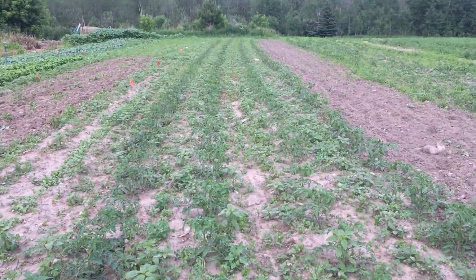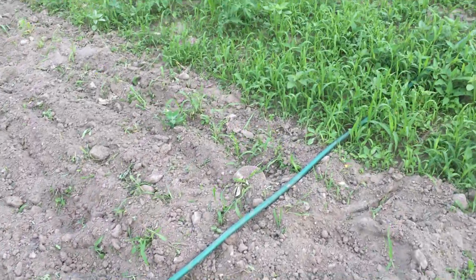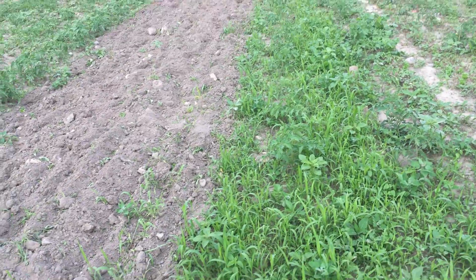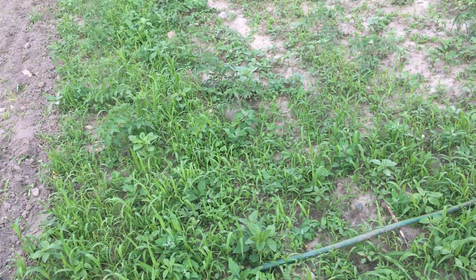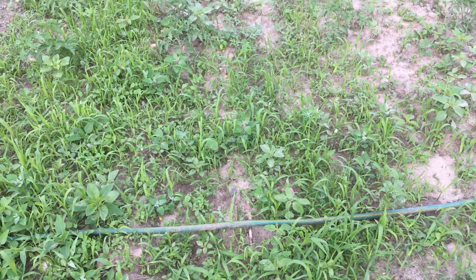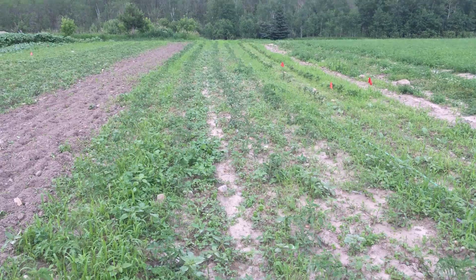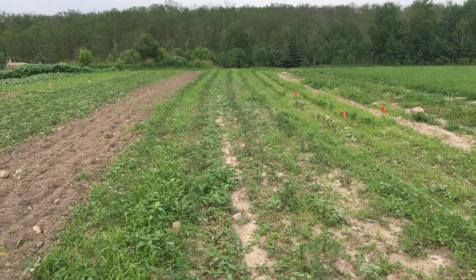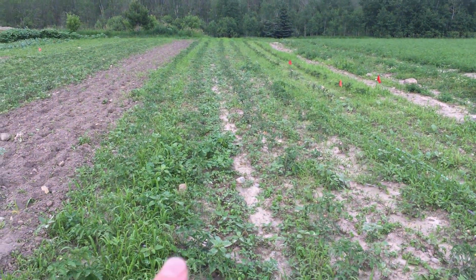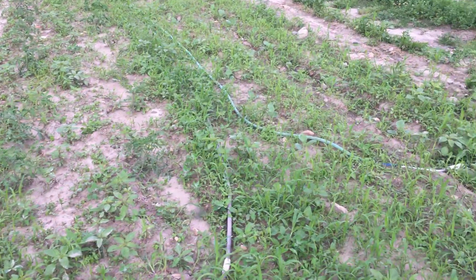But you can still see the four rows of tomatoes here, and they're all looking really good. There are flowers on some. I tilled down our path that we can drive down when we're harvesting. And I also sprayed for the grass here 2 days ago. You have to leave it sit for about a week, so we're leaving it sit. Hopefully it should start turning brown. But here we have four rows of tomatoes, as you can see. 1, 2, 3, 4 rows.